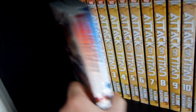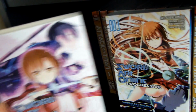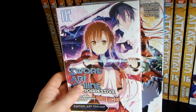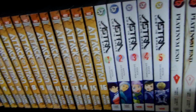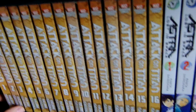Next to that, I don't know why I have these. It's Sword Art Online Progressive, whatever that is, but volumes 2 and 3. These were part of a gift from someone that I work with, who gave me some manga. These came with it, but I've never got round to reading them, and I probably won't because I don't like Sword Art Online.